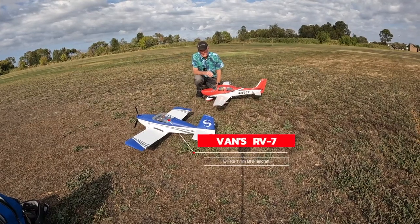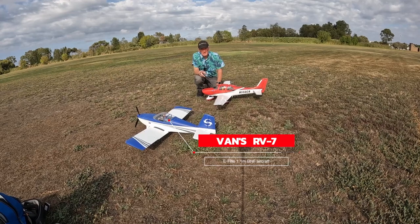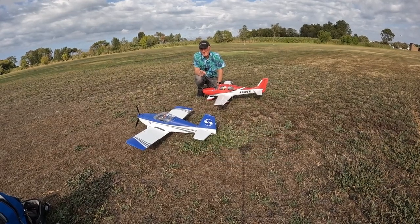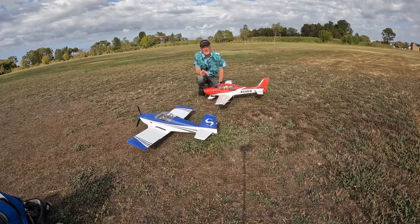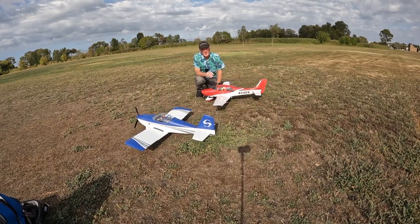One, which is the RV-7. I had a massive crash in that recently on the beach. Didn't record it, but what happened is that the propeller seemed to disintegrate, and she went right in, taking out the undercarriage and a couple of other bits and pieces. So I've repaired all of that.